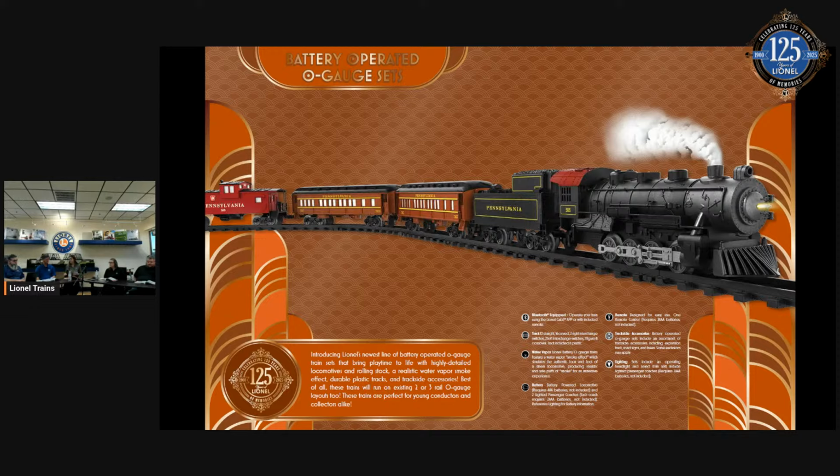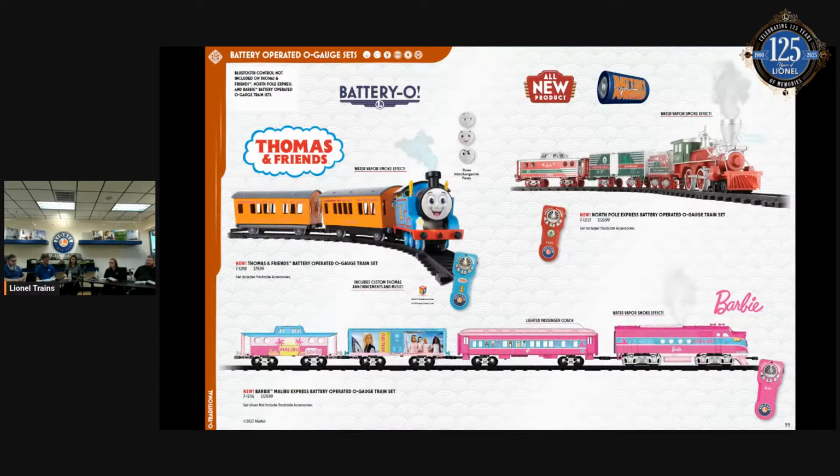But without further ado, I think we'll just hop in and look at some of them, right? So if we just look at this first page here, first you're going to see a lot of pops of color. These sets were really designed around our licenses, some of the partnerships we have right now, which we're really excited about. On the left there, you see a really fun Thomas train set. He's going to come with those things I just spoke of, with the exception of Bluetooth on these 3 sets, because these are actually at an even lower price point to make it even easier, right?